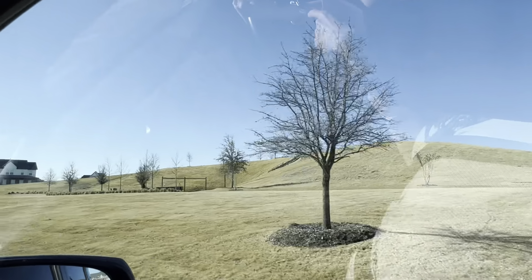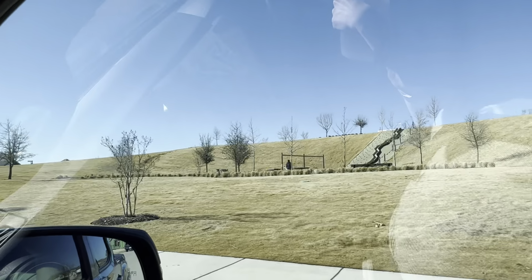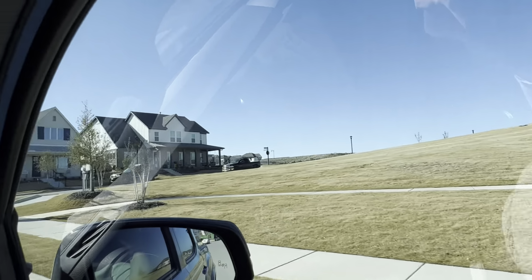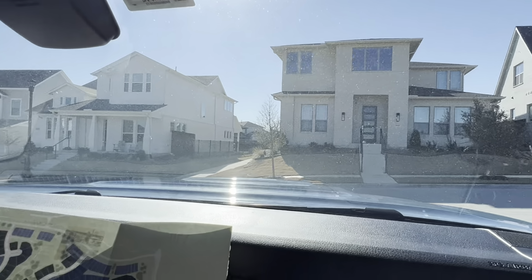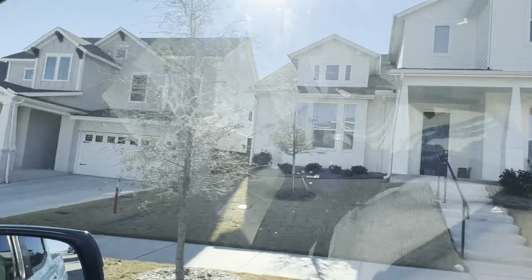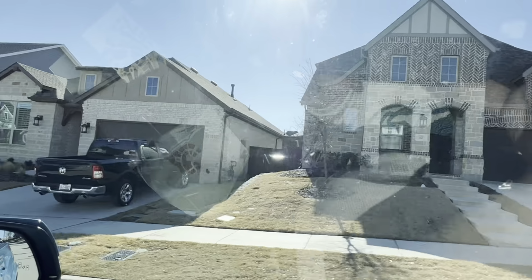You've got some swings and some play stuff. Look at that big long slide right there. That looks awesome. You know, it's almost like a rock wall built into that hill. I've got little kids and they would just love this stuff. So we're going to keep going. You've got plenty of walking trails between and behind homes. So these are mostly single family residences we have over here.